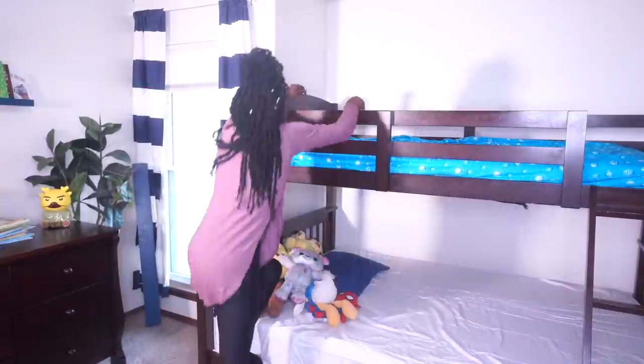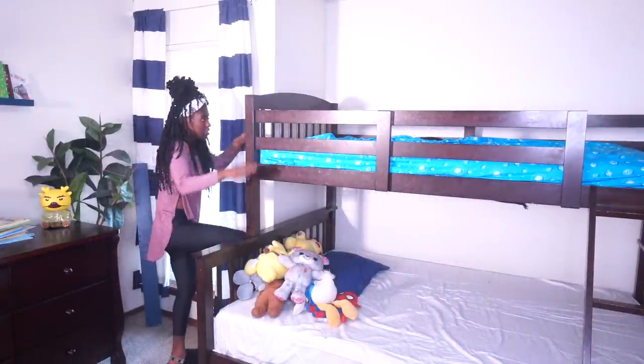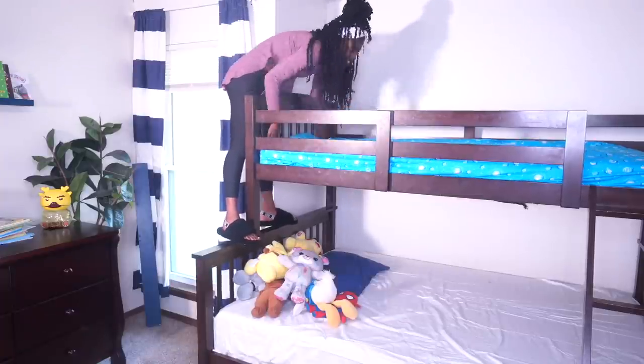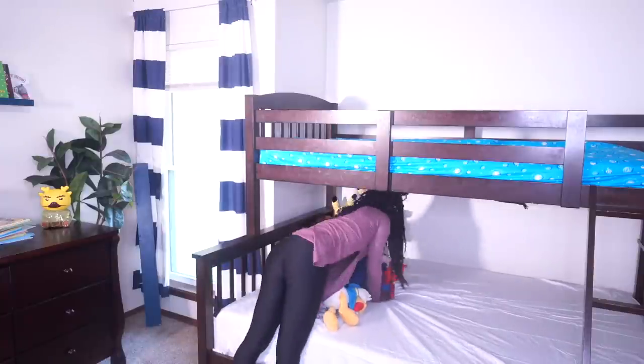The bunk bed that we have for the boys is from Big Lots. We got this about 9-10 months ago and it has held up so nicely. We absolutely love it. The boys have loved it thus far. And as I said before, we got this bunk bed because we thought it would be perfect for the boys to have sleepovers, including London.